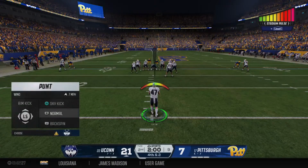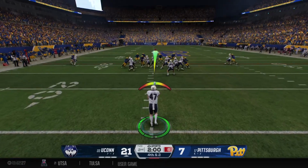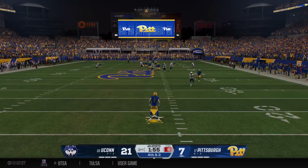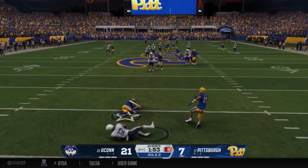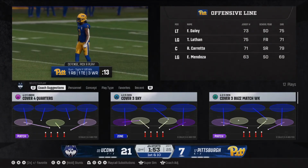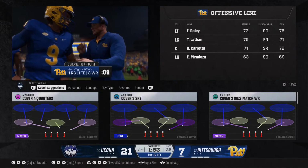The Huskies will be forced to boot it away. First time we've seen their punt team tonight. On his way back from the 20. He'll get it to about the 25 before they put a stop to the return. The Pitt offense back on the field and ready to roll.